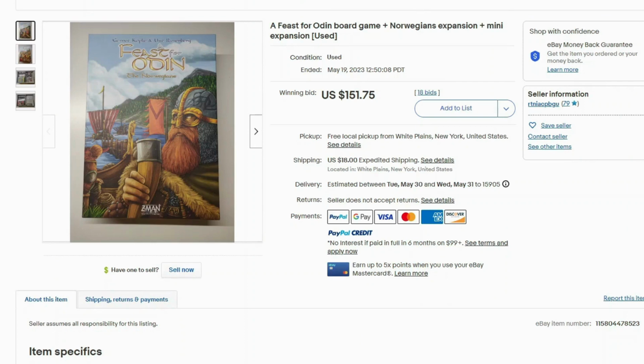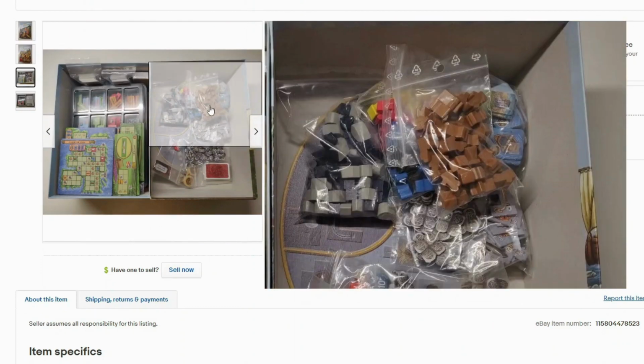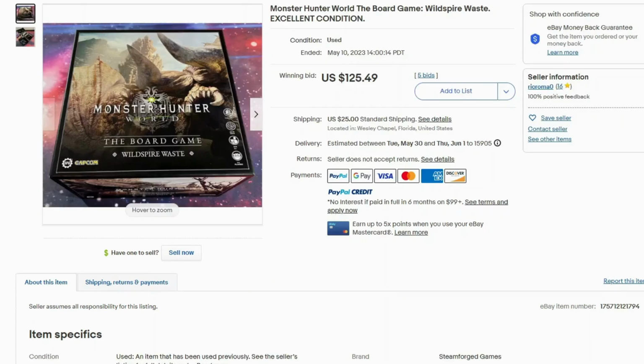Next is A Feast for Odin. And this has the Norwegians expansion and some mini expansion games. This sold at auction for $151 and $18 shipping. And so we could see some of the board game pieces here. These are really well made. This next game is really, really new. It's from 2023. This is Monster Hunter World, and it sold at auction for $125. Shipping was $25.